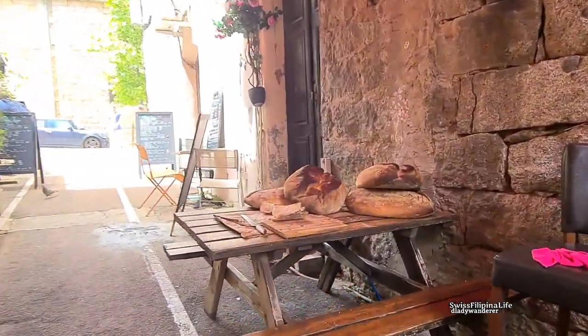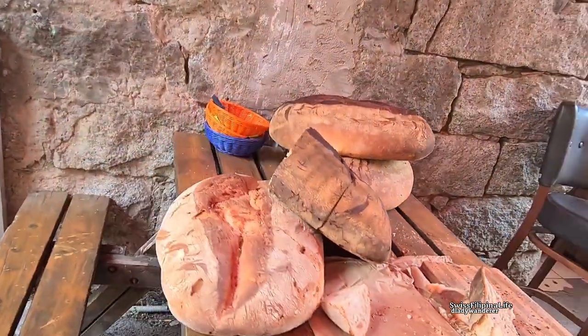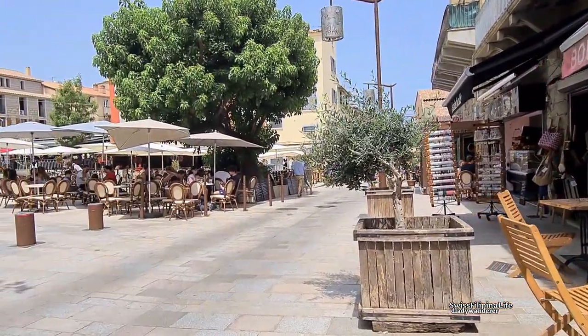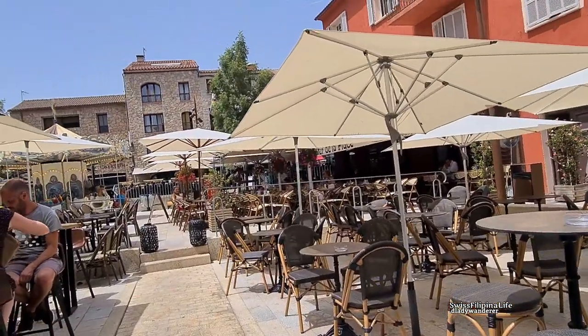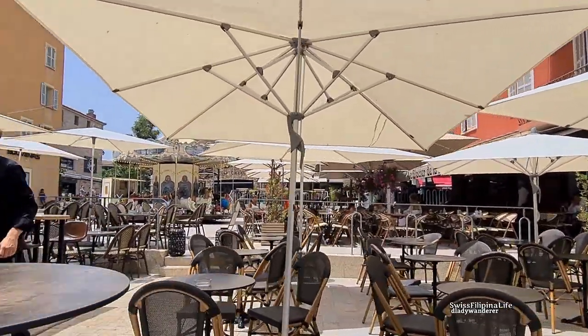The baked bread on the table. Here we are now in the Square Republic. Stop by and have a drink in this restaurant.